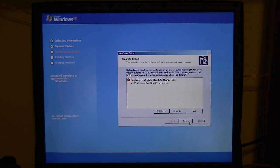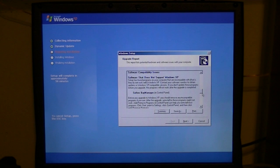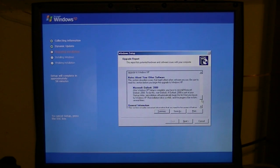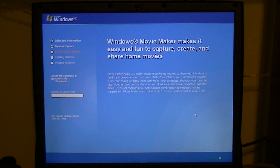Alright, got ourselves a little upgrade report. Setup found hardware or software on a computer that might not work with Windows XP. You should read and understand this upgrade report before continuing. Nothing too serious there. We'll just go ahead and tell it next, and it's going to copy over the installation files.